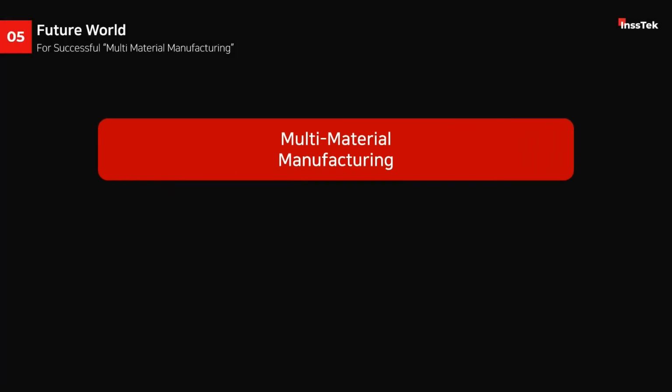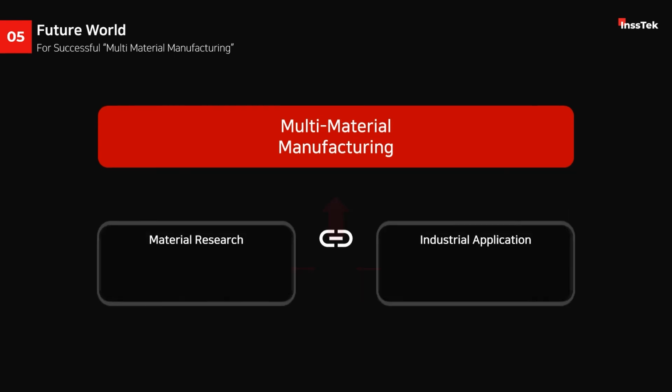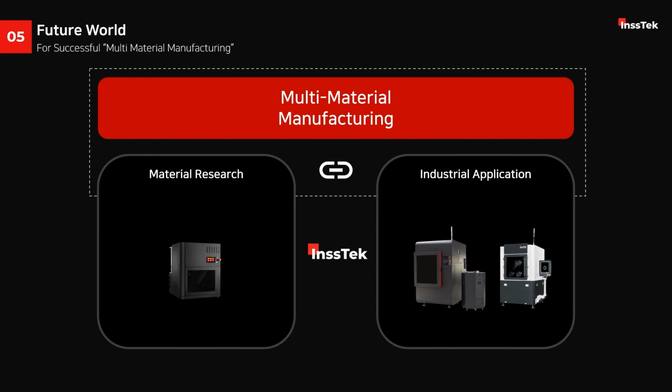For successful multi-material manufacturing, material research and industrial applications must be closer and move as one process. InssTek works for expanding multi-material manufacturing, so we made a machine for material research, MX Lab, and industrial machines, MX Fab and MX Med.